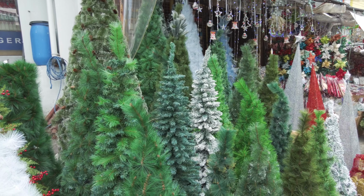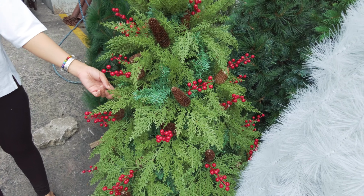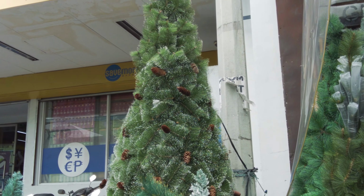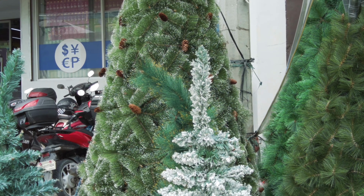The price range of their Christmas trees here is from 1,000 to 35,000 pesos. Kumpara sa mall, talagang malaki yung diperensya. Siguro more than 5,000 yung diperensya. Guys, this one is 10 feet and it's only 8,500 dahil binaba nila, pero ang regular price niyan is 10,000. But if you buy that in mall, it's 15,000 for sure or more.